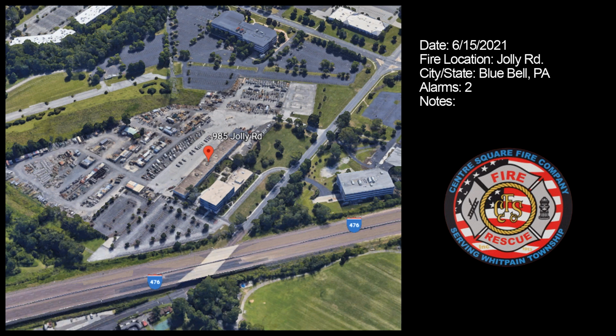FP 33-8 from FP 33. Receive. FP 62-1 for FP 33.